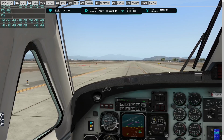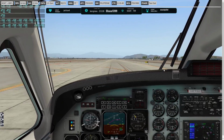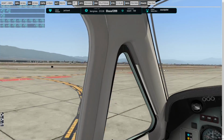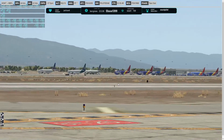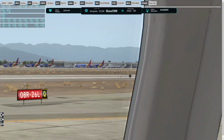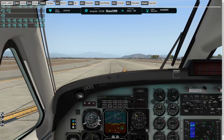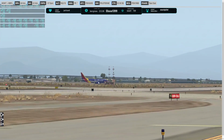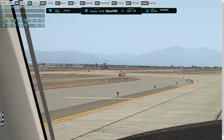9510 Lima, contact Los Angeles Center 135.5. Contact Los Angeles Center at 135.5, 9510 Lima. Goodbye, sir. There goes Southwest taxiing out.